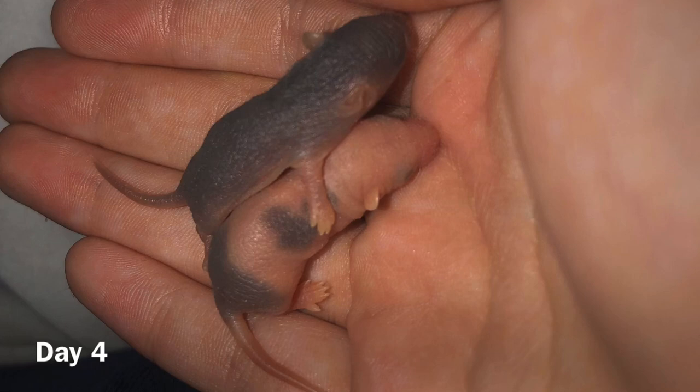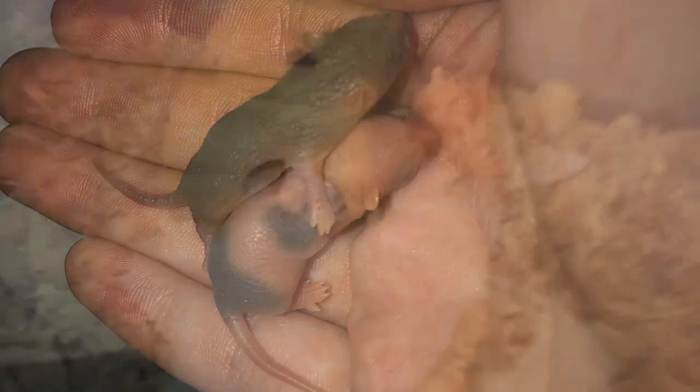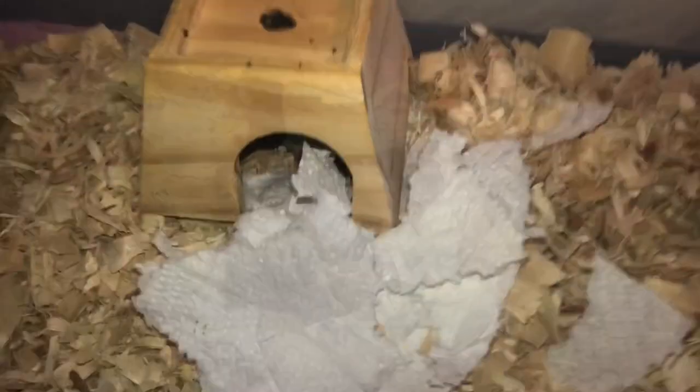Looking good. Getting bigger and bigger every day. No video for today. Nothing much has changed. But here is a picture of 2 babies snuggling, and I love the coloration of the pinker one. Day 6.